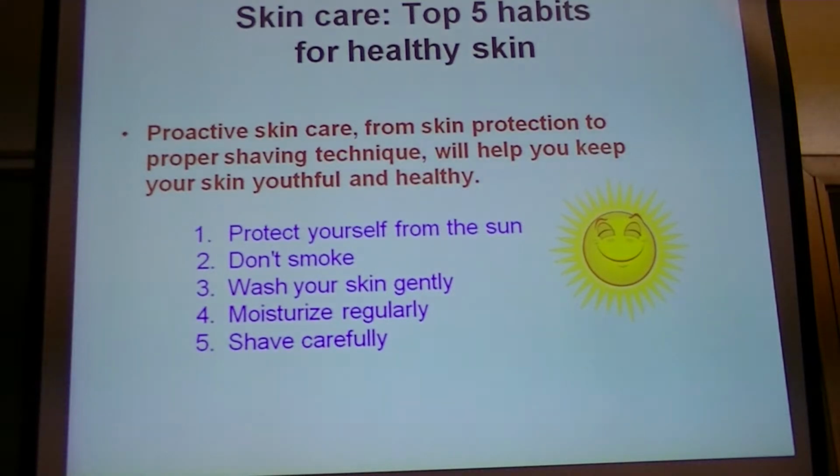Actually, African Americans have better skin than whites and other cultures. It's because of the sun. You got a lot of pigment to protect it from sun. Yeah. And wash your skin gently, moisturize regularly, and shave carefully.